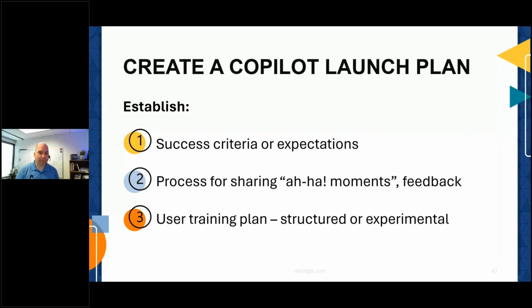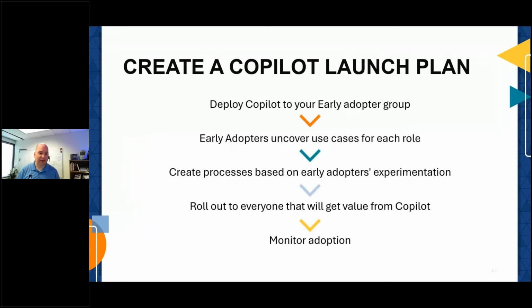That's kind of exciting. When you build this launch plan, deploy it to your early adopter groups. Your early adopters uncover the use cases, become the champions. They can share the wins within the organization, and it builds on itself. Create those processes and try to get that 1 hour of productivity gain on average per person, and Copilot's free.